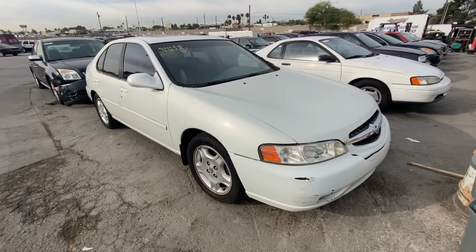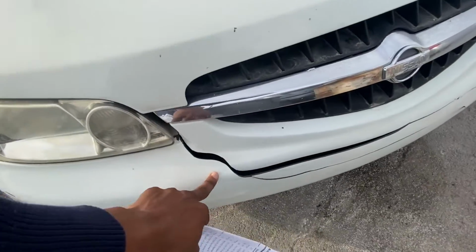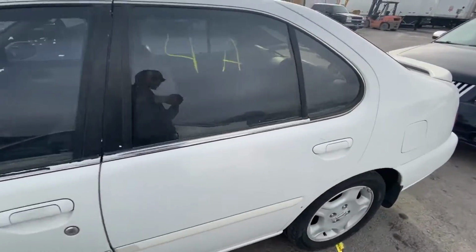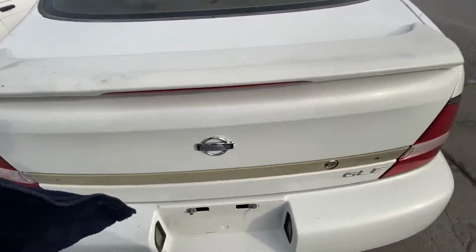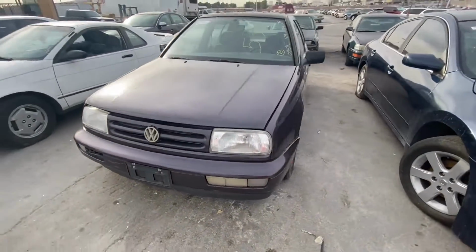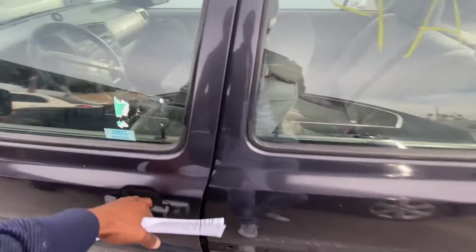Alrighty, guys. Next up, we got a 2000 Nissan Altima here, 177,000 miles. Does look pretty fair. However, the bumper is cracked there. Got a mirror hanging off. Now you guys aren't really interested, so we're just gonna keep this quick. We got a 94 Volkswagen Jetta here, 95,000 miles. Pretty cool looking Jetta, I guess, if you want a blast from the past.